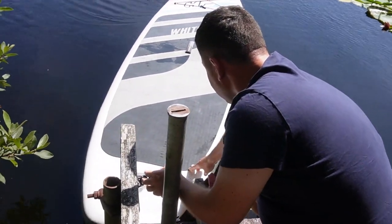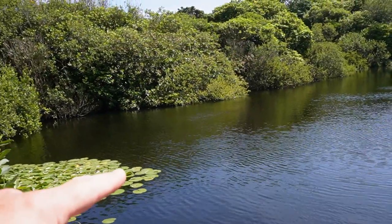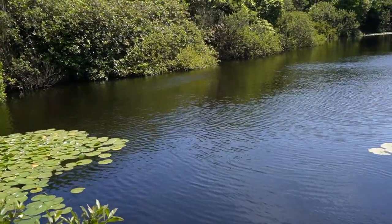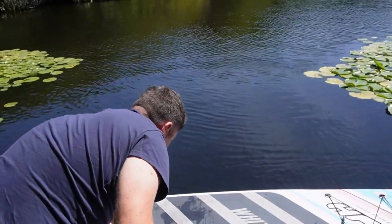I can't even turn the thing around. It's not as easy as it looks, is it? No, it's really not. And then also, when I was out there trying to put the oar to the ground and move it, it's very deep. So yeah. I think the wind helps even though. No, the wind definitely pushes.